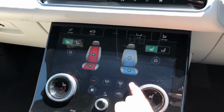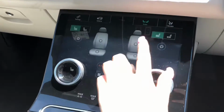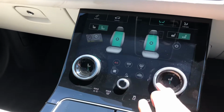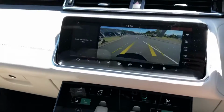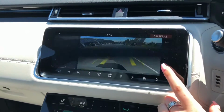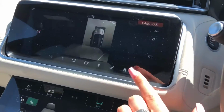Heated and cooled front seats, practical for winter and summer. And these seats are also massage, which is a real luxury and makes sure each journey is relaxing. If I put the car into reverse, you can see you've got a rear view camera along with a 360-degree surround camera, really making parking and reversing so easy.